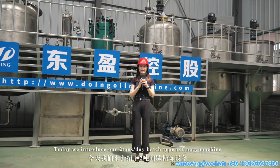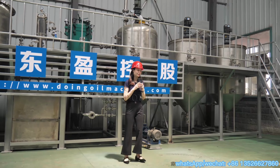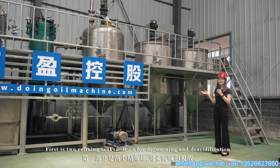Tons per day batch type refinery machine. We're going to show you about every step. First is the two refining tank. It's for degumming and deacidification.